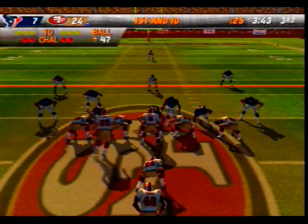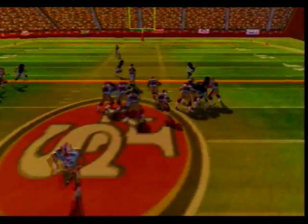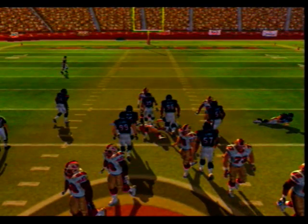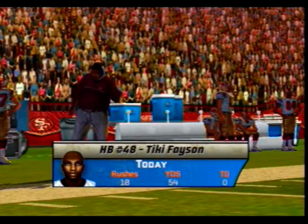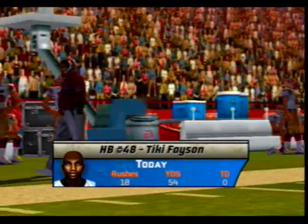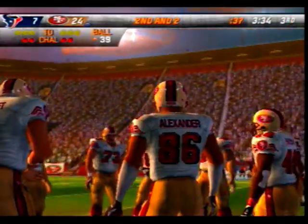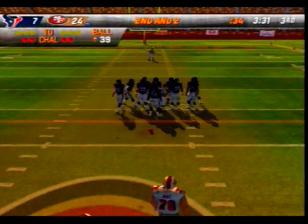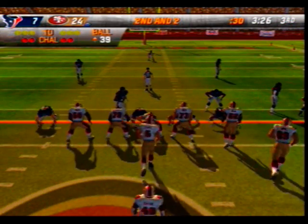Swift sends a man in motion. Hand off to the tailback. Number 94 is there for the tackle at the 39-yard line. He's very consistent running the ball. He's given them a solid rushing attack today. Ball on the 39-yard line.